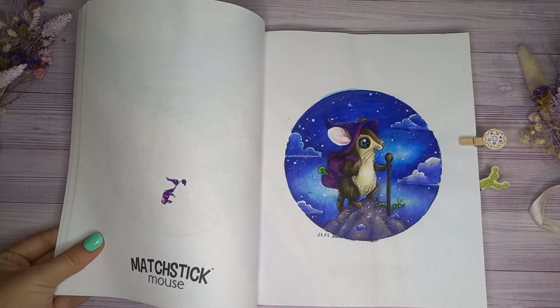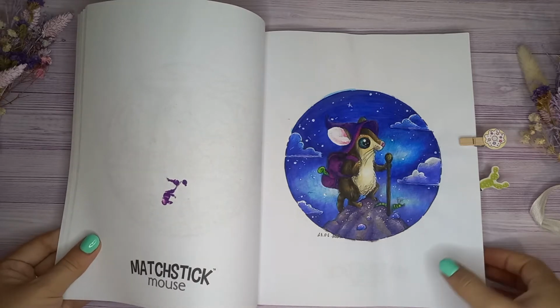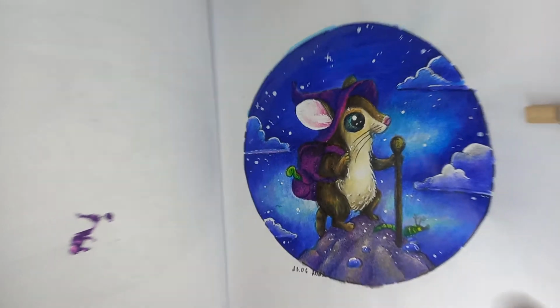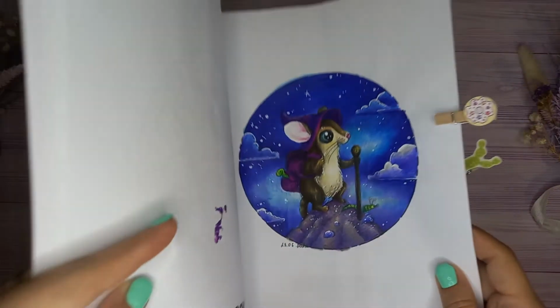The first one is a small illustration. Here we have a marker base and all details are made with Prismacolor Premier pencils. Also used a white gel pen. This mouse is really nice. It's so cute.